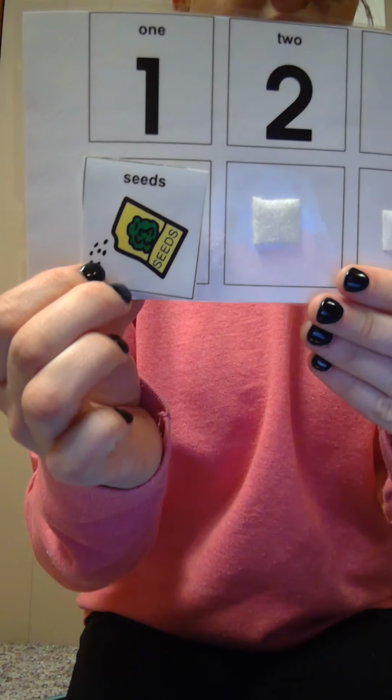Okay, so first, this is the number 1. The first thing that we need are seeds. So where do we plant seeds? We need dirt. So we need to dig a little area in the dirt, put our seeds in there, and cover it back up with dirt. Then we need water, we need air, and we need sunlight. And when we have those 3 things, next we will get a sprout.